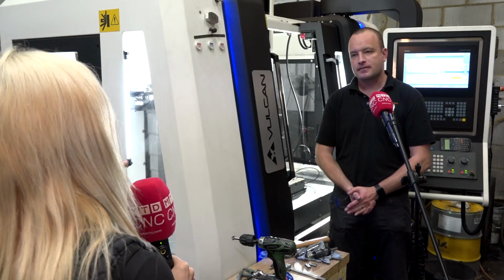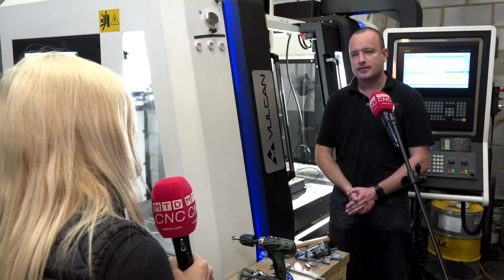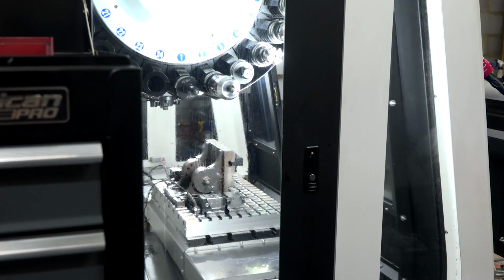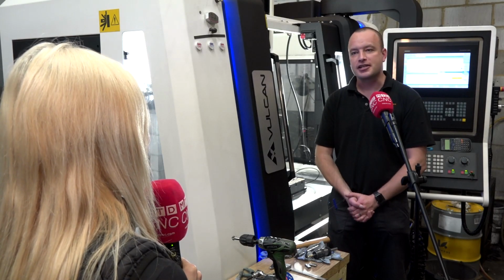Perfect. And where ETG have decided to place the window, they have, haven't they? They have. Do you use the side windows a lot? We do, yeah. We're setting up. It saves having to stop the spindle, open the doors, get your head in there, have a nose around. You can just go around the side, have a quick look around, and you can see exactly what's going on.